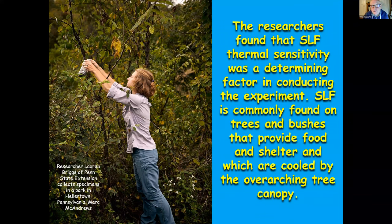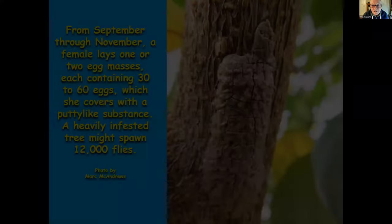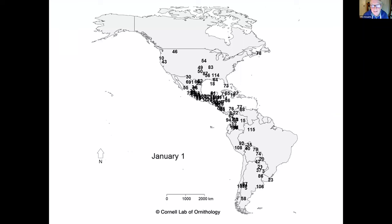Now, just again, as a trivial point, from September through November, the female lays one or two egg masses. That's what you see on the surface of that tree. If you see any of them, scrape them off. There's a lot of activity. You can read all about how they're trying to block this from getting any further. And that's a little bit about tracking.